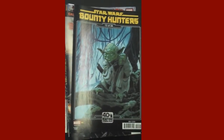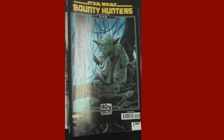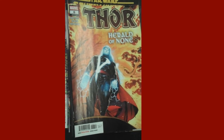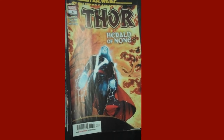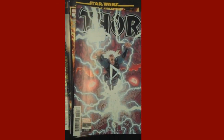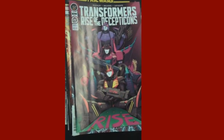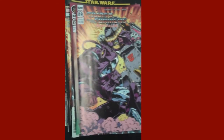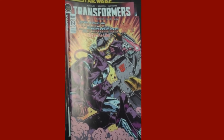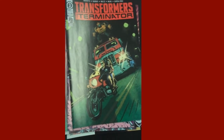The Empire Strikes Back 40th anniversary variant, just gorgeous. And I think that's, judging by the ears, Mr. Spock. Then next up from Marvel, we have issue 6 of Donny Cates's Thor. And then the variant edition of Thor, issue 6. Then from IDW, Transformers: Rise of the Decepticons, issue 22. And then also from IDW, we have Transformers '84, Secrets and Lies, issue 2. And then also from IDW, we have Transformers and the Terminator, issue 3.